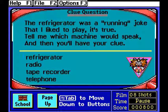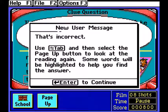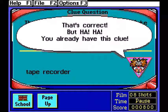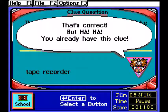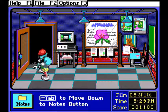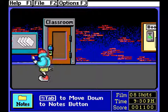The refrigerator was a running joke that I like to play. It's true. Tell me which machine would speak, and then you'll have your clue. Which machine would speak? I think it was the tape recorder, right? No. The telephone? Damn it. That's incorrect. Do I get another shot? Yes, all right, that's correct, but haha, you already have this clue. Yeah, I knew that. Why did you give me the same clue twice?